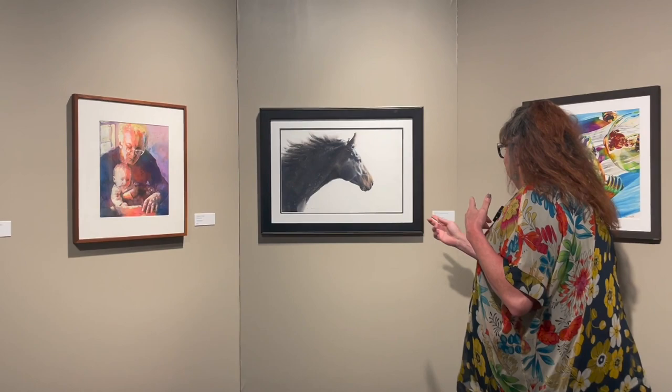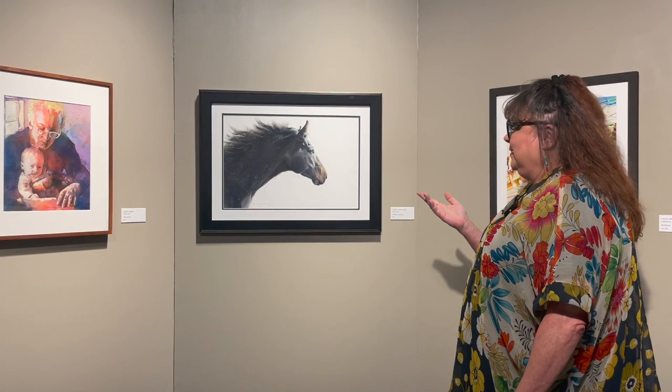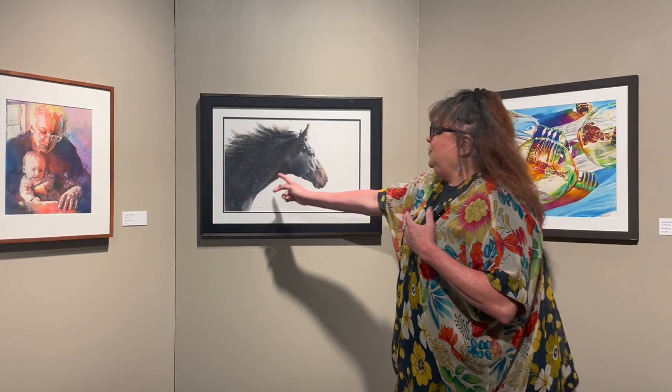This one by Caitlin Lillian Hatch. I don't know if I'm saying her middle name right, but this one caught me as soon as I came through the door. It is a very simple subject, but she has everything going for it. It's got hard edges, soft edges, blooms to create all this interest in the neck and in the mane.